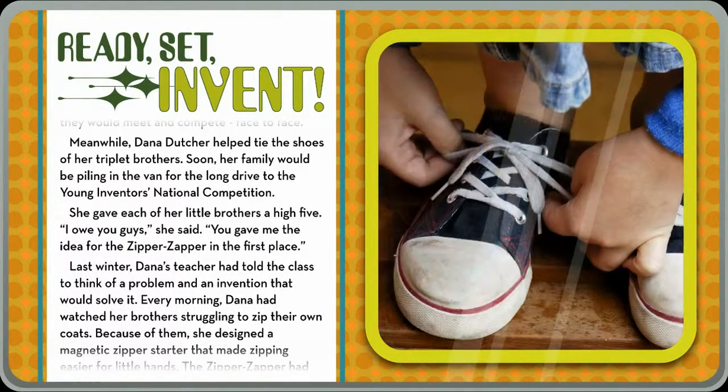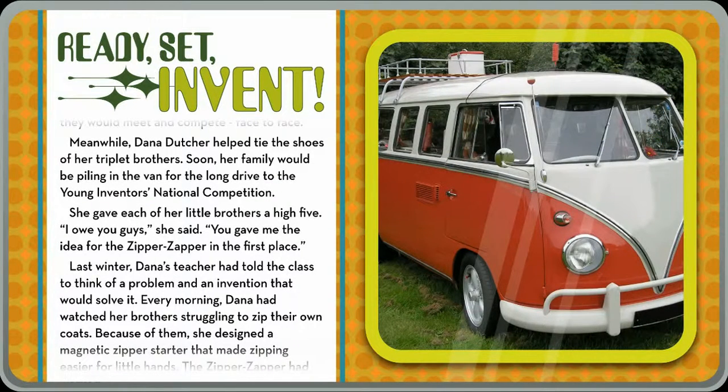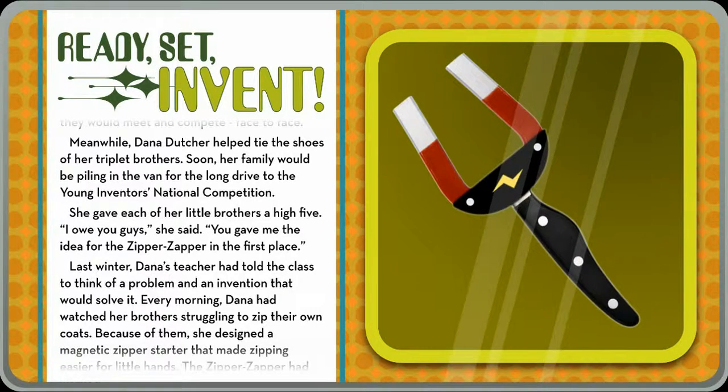Meanwhile, Dana Dutcher helped tie the shoes of her triplet brothers. Soon, her family would be piling in the van for the long drive to the Young Inventors National Competition. She gave each of her little brothers a high five. I owe you guys, she said. You gave me the idea for the Zipper Zapper in the first place.